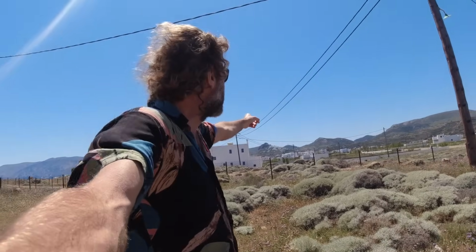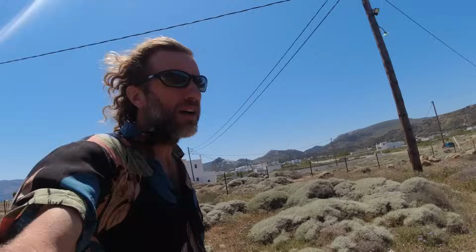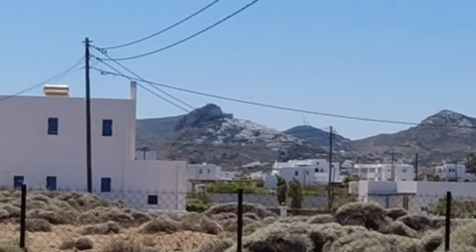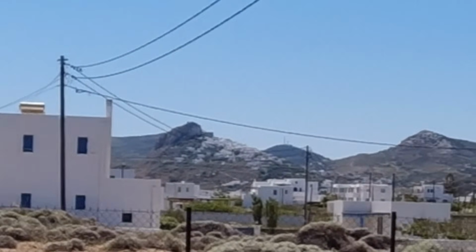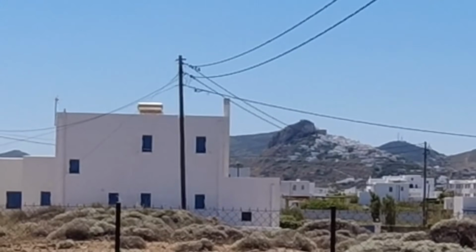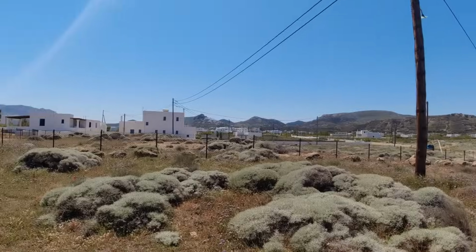Up there you can see Skyros town, or Hora, which I walked up to yesterday and made a video about, and got up to the castle on top of the hill there. Very dramatic sight of the main town on the island.